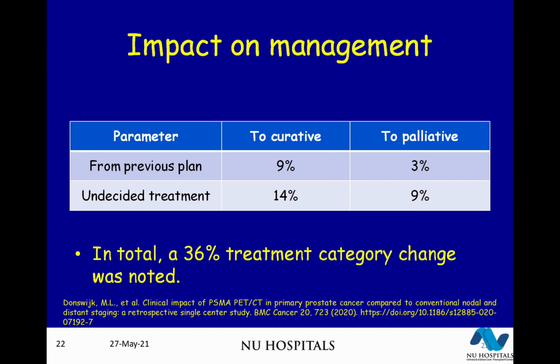But when you go with the PSMA PET scan, there is a change of 9% of patients to curative when they are thought to be an undecided previous plan. And there is a change to palliative of 3%. And in undecided patients also, curative intent was increased up to 14%. So if you see the percentage in their study, there is a 36% increase in the treatment category change. So this shows significance, as the treatment management has been changed following a second imaging study compared to a cross-sectional study of CT or MRI.